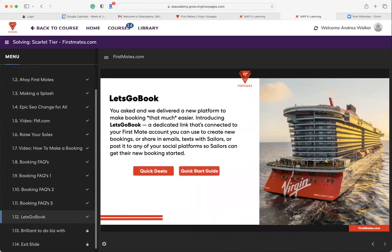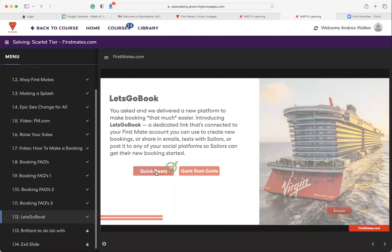You asked and we delivered a new platform to make booking that much easier. Introducing Let's Go Book, a dedicated link that's connected to your First Mate account. You can use this to create new bookings or share in emails, text with sailors, or post to any of your social media platforms so sailors can get their new bookings started. Oh. All right. I did that.